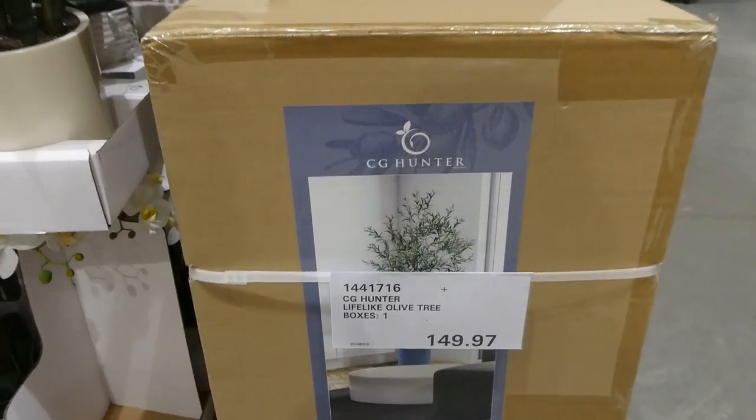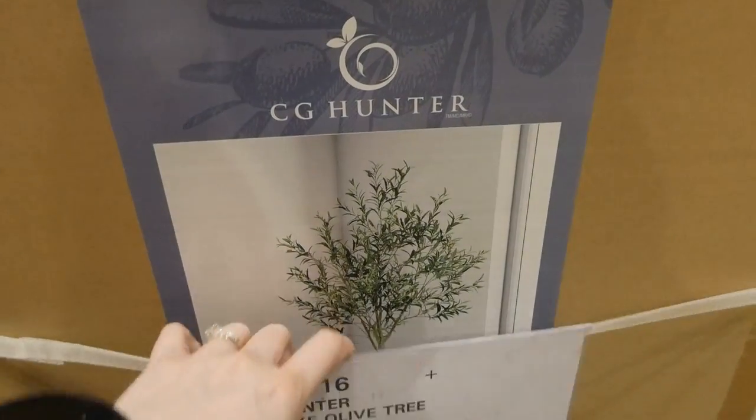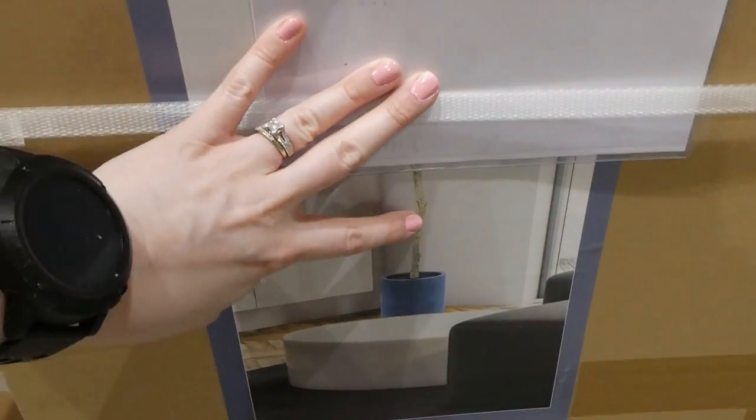So it's like LifeLike. So when you actually look at it, you can't see, like the tree comes in two parts. I remembered that from when they had a display.